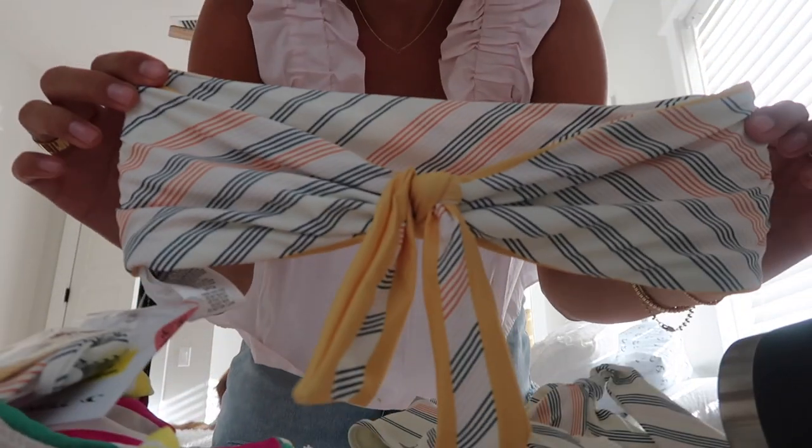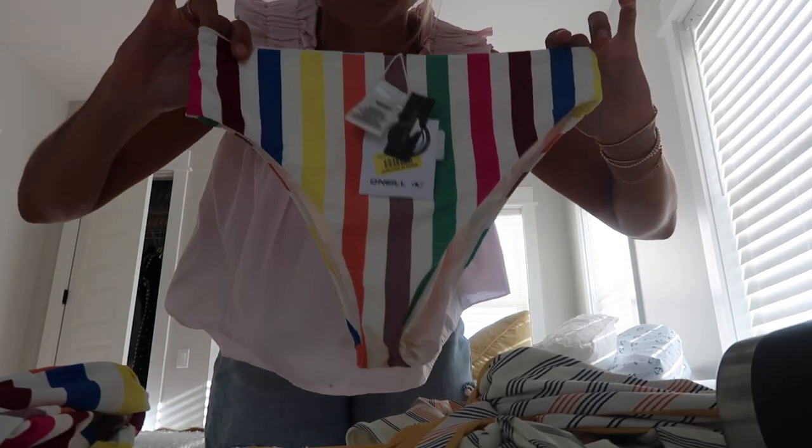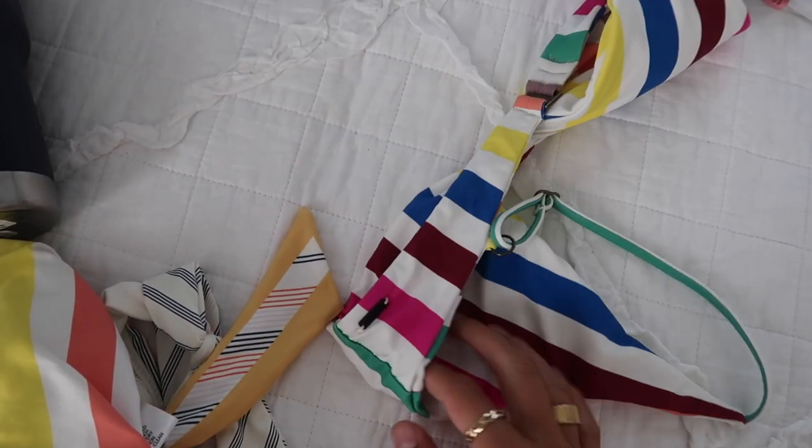And then the top was super cute, just a bandeau. Then this one I thought was fun. I never wear color and I've recently been into it, so I got these high-waisted bottoms and then this top to go with it. Looks like this, and the pads come out of each of these, and I like that the best because I hate wearing pads in my swimsuit.